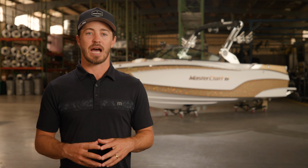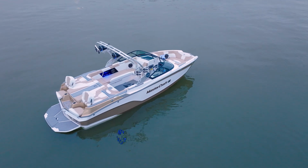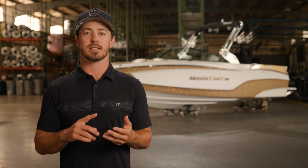Now let's talk about the towers. The XT22 can be equipped with 3 different tower options, the Z6, Z8, and Z10.